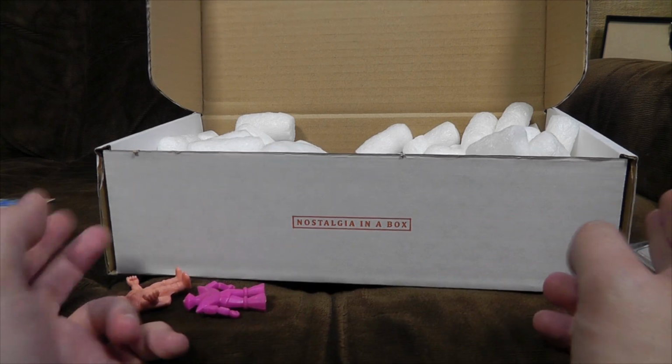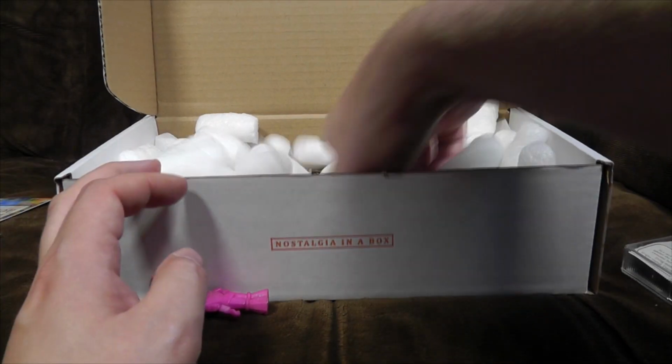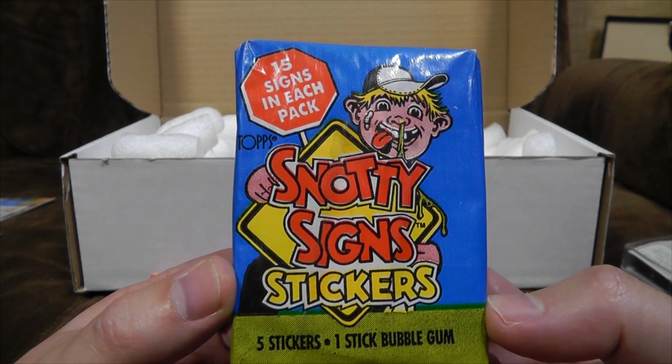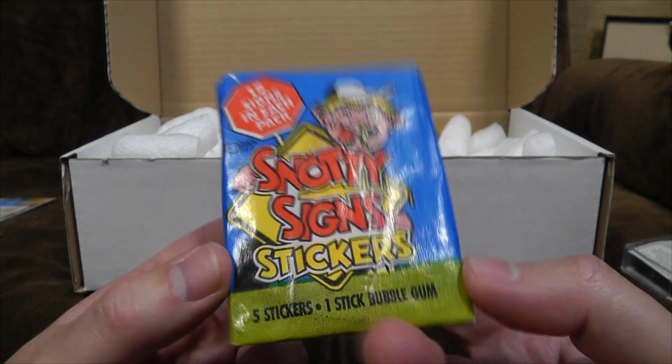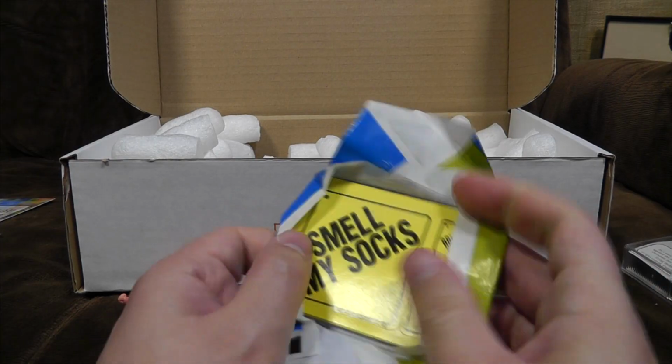Anyway, now to look in the rest of the box, which I've completely forgotten about because I've been gone for half an hour doing video game stuff. We have snotty sign stickers. 15 signs in each pack. Oh my god, this has got to be the guys behind Garbage Pail Kids, surely. Oh my god.